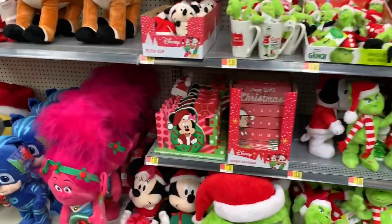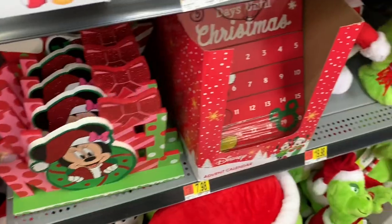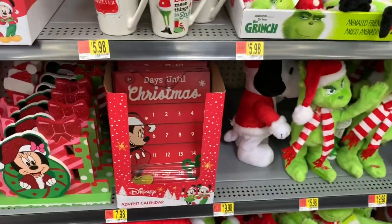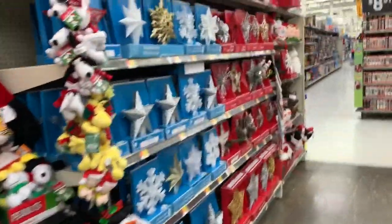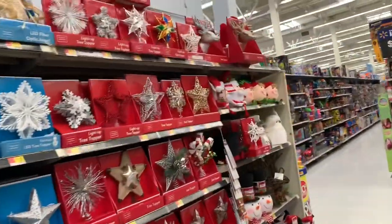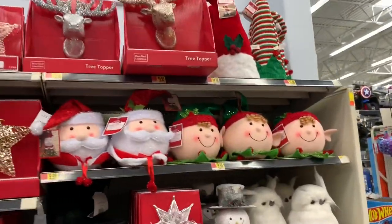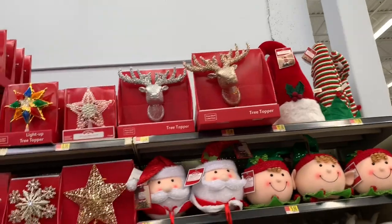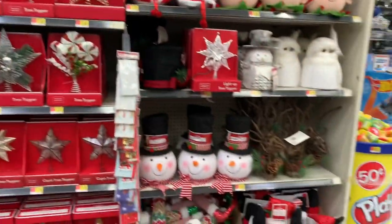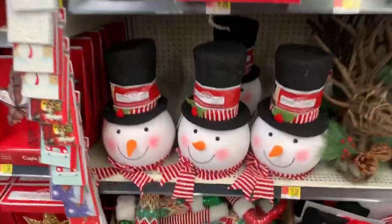$7.98. Oh, this is so cute, the Minnie Mouse Noel, $7.98. And then they have the Days Until Christmas, that's $7.98. Have your tree toppers here. The Santa and the Elf, we didn't see that one. Oh, that's cute, the reindeer. They have it in silver and gold. Those are $10.98. And this is a pick. What is it? Okay, tree decor for the legs to stick out.